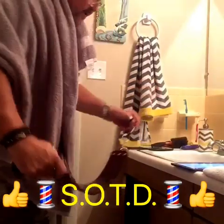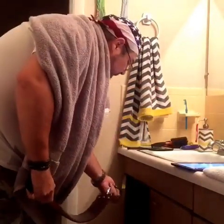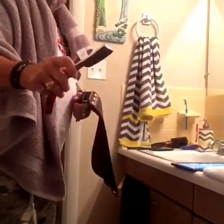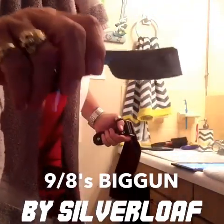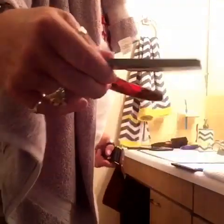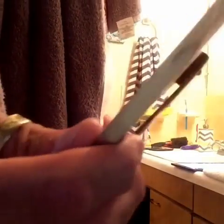But first, got to finish a little bit of stropping. Going to be using a straight razor today. This one, the 9/8's, the biggin', by Silverloaf Custom Razors. Look how thick that thing is. Can you see that? Wow. I will give you hopefully a little better view of that later on.